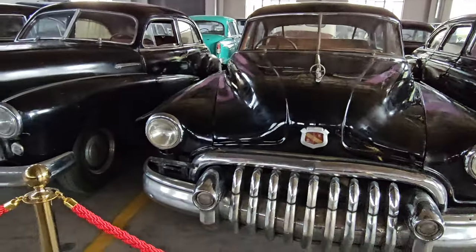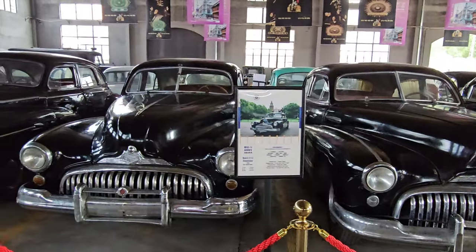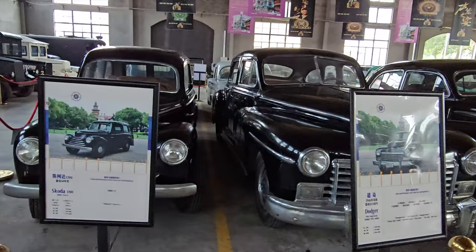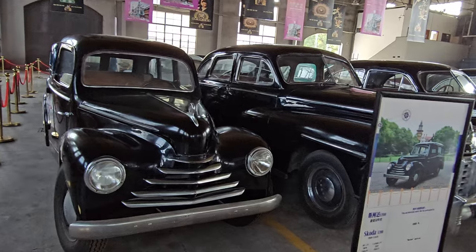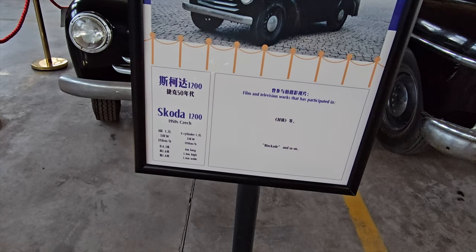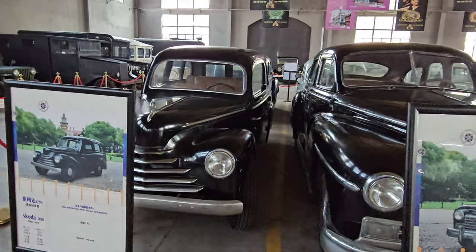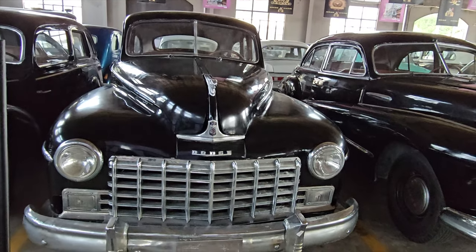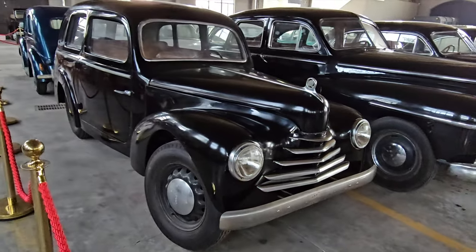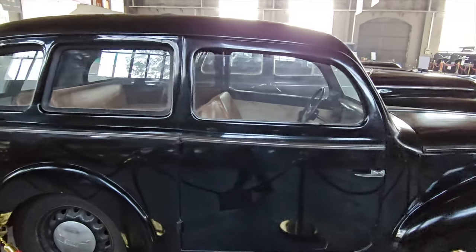These would have been cars that were only afforded by the wealthy in society, the rich, the influential, the politicians, business people, things like that. Oh wow. And for Skoda fans out there, this is Skoda 1200, 1950s from Czech Republic. Wow. That's very interesting to see. And that's a Dodge. Skoda from the 1940s. Nice. The Skoda has come a long way, making really good cars now.